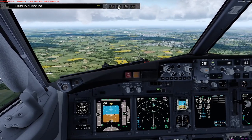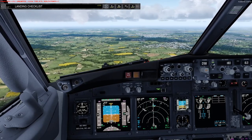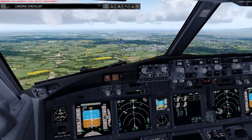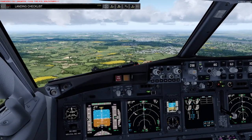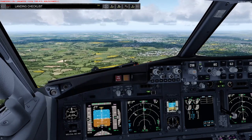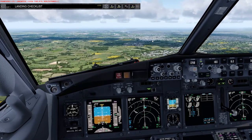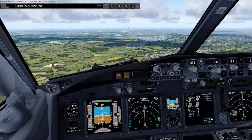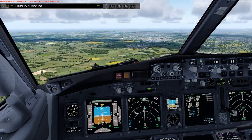25. Cabin crew, take your seats. Gear down. Gonna do some things out of order because we need to lose a lot of speed. We may have to go around. I'm looking at the plate now, just to see what we can expect. Flaps 1.